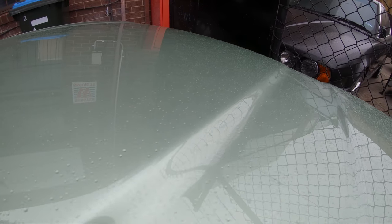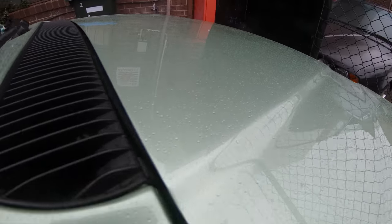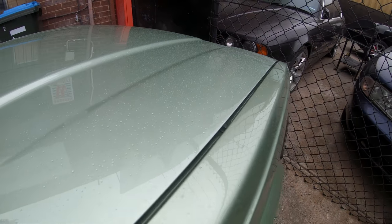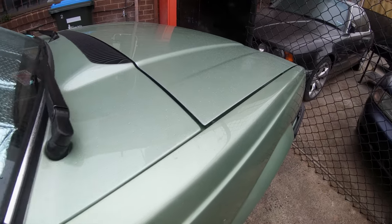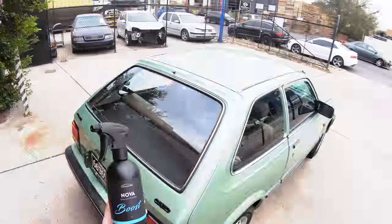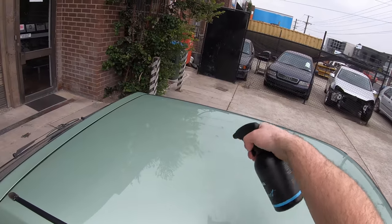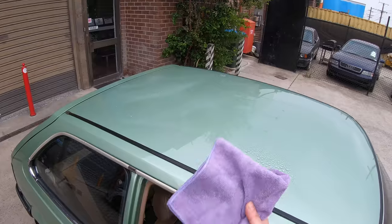So I'll start by giving the entire roof a few sprays, use my first cloth to both spread it in and collect the standing water, and then use my second cloth to quickly finish perfectly streak free. I'll then move on to the other panels, such as the windscreen, bonnet, rear hatch, and finish up with the side panels.